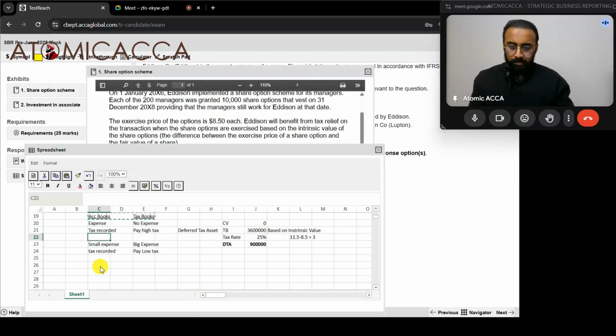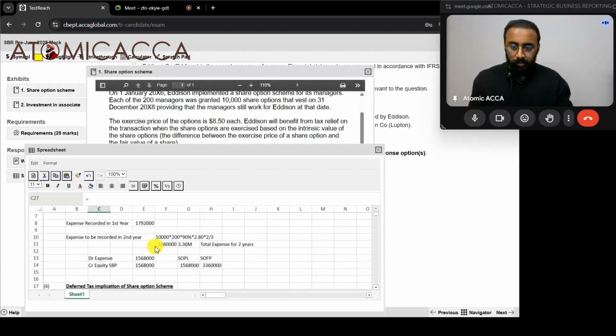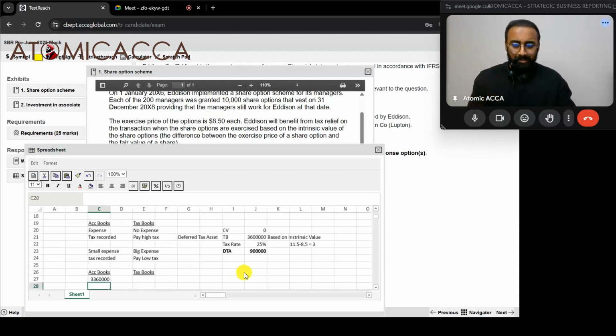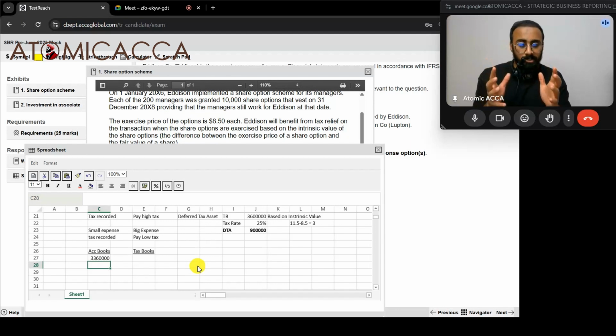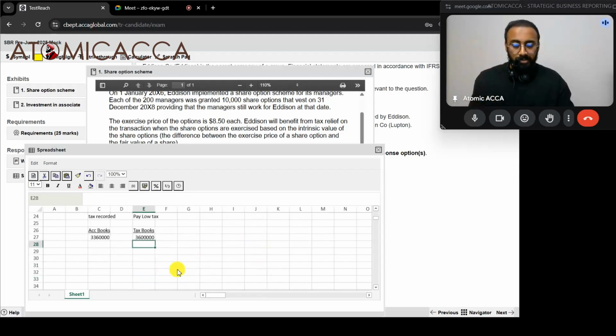In the accounting books, what is the 2-year expense we have recorded? The 2-year expense was based on that 2.80 for 2 by 3. 3.36 million is the total remuneration expense we have so far. What do we have in tax books? In tax books, based on the intrinsic value for the second year, there should have been an expense. It's not there, but there should have been 3.6 million based on intrinsic value. So this is my expected figure. Now how much excess is there? 3.6 million is in excess of accounting books.